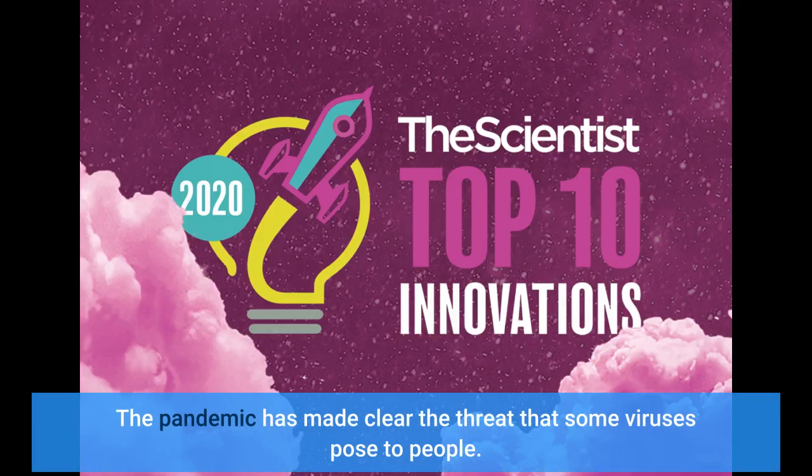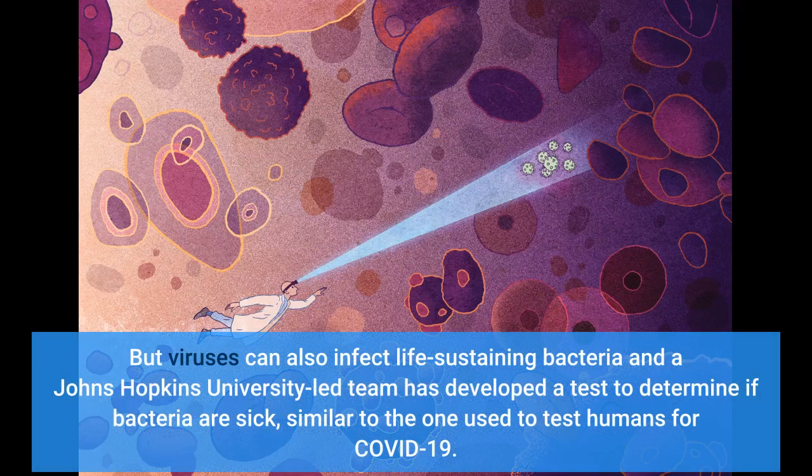The pandemic has made clear the threat that some viruses pose to people. But viruses can also infect life-sustaining bacteria, and a Johns Hopkins University-led team has developed a test to determine if bacteria are sick, similar to the one used to test humans for COVID-19.